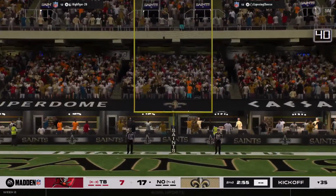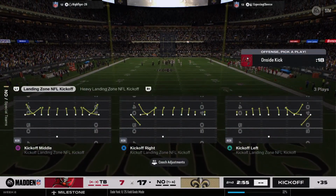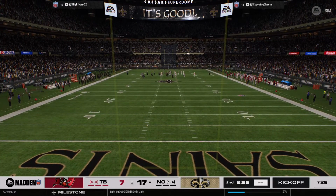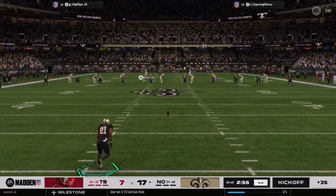York knocks it through. And that'll push it to double digits in a 2-possession game. You'd expect him to make most of those attempts from this distance, but it's never a lock. So they'll happily take this and finish off the drive with points.